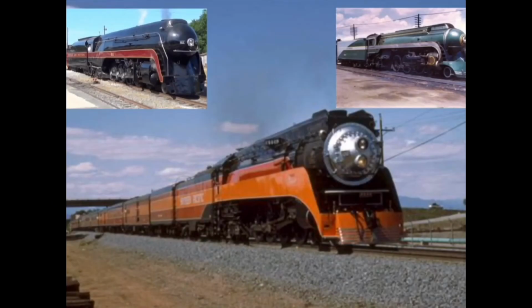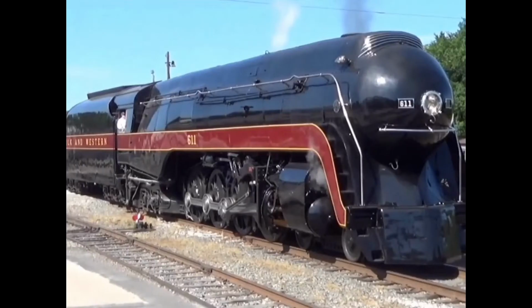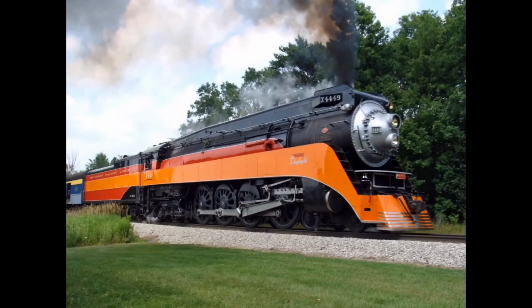Now we go ahead and compare their valve gear. 1380 uses Baker-Walschaerts valve gear. 611 uses Baker valve gear. 4449 uses Walschaerts valve gear, I believe. I'm not so sure, but I think it does.